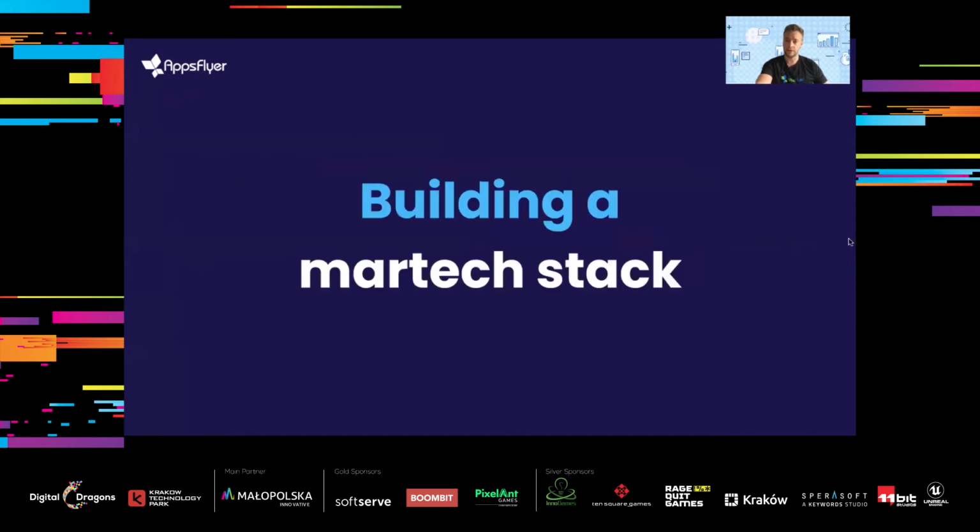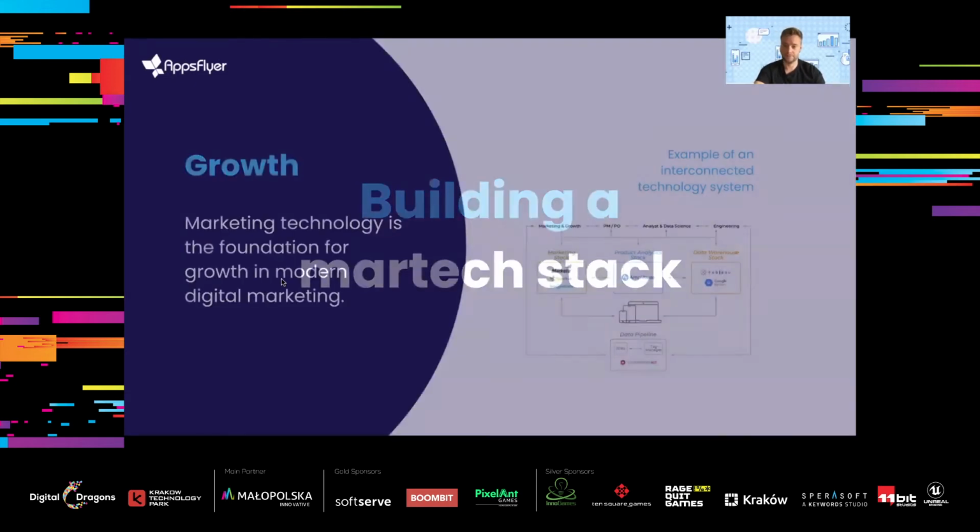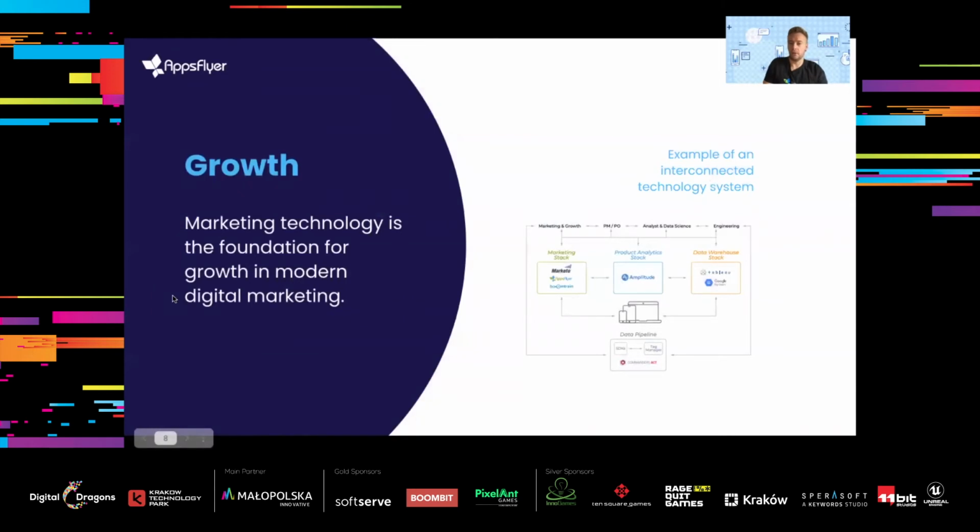Okay, moving on, we'll talk about building a MarTech stack. All right, so let's talk about the second part, which is building a MarTech stack. I think we should start with the actual definition, and I think that's the key for the whole presentation, that marketing technology is the foundation for growth in modern digital marketing.